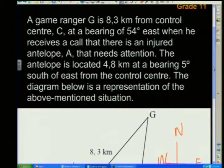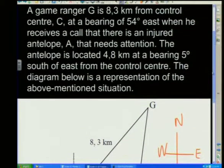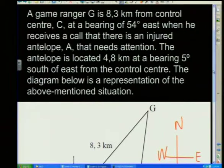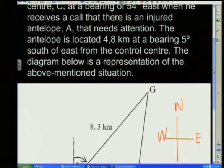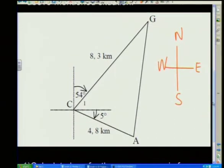Okay, we are told that a game ranger G is 8,3 kilometers from the control center C at a bearing of 54 degrees east when he receives a call that there is an injured antelope A that needs attention. Okay, so let's have a look at this. All right, so we have our game ranger here, G. This is your call center C, and you can see whenever bearings are involved, we immediately introduce a system of axes, where we call north, south, east, west, and then we measure things from around those axes.